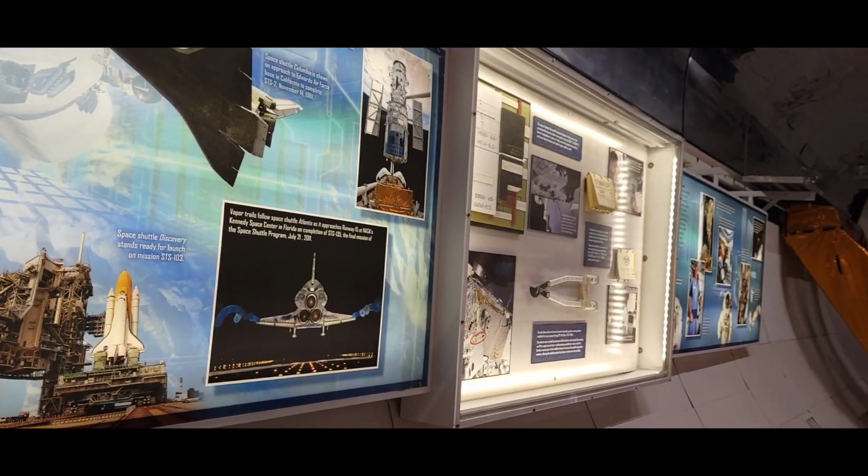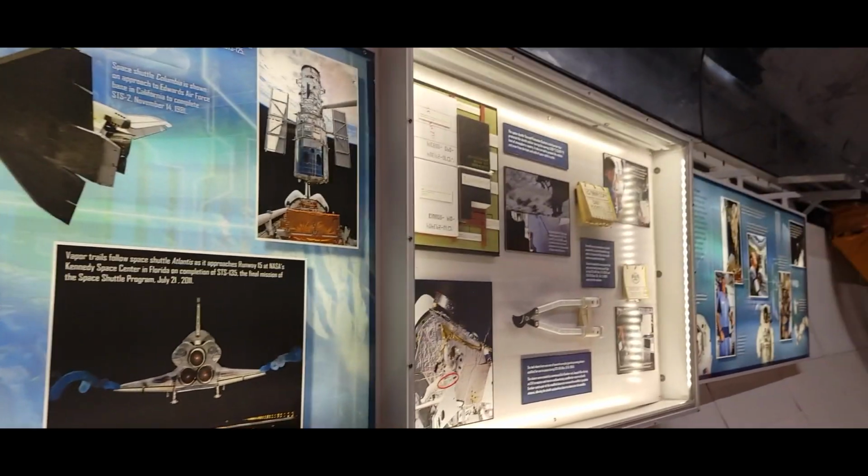So this is the mid-deck. I'm assuming this is where they have a lot of the cargo and all that kind of stuff.